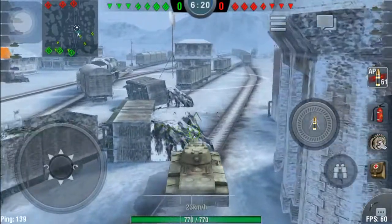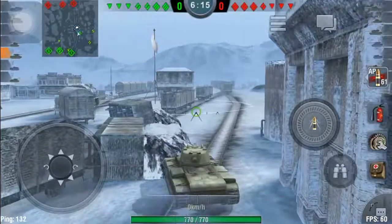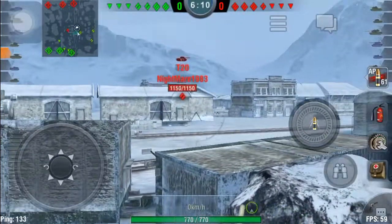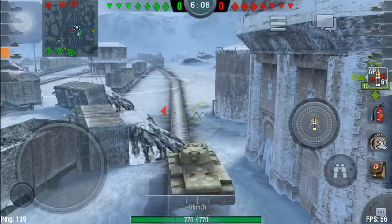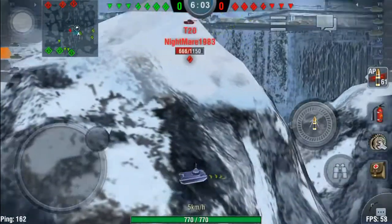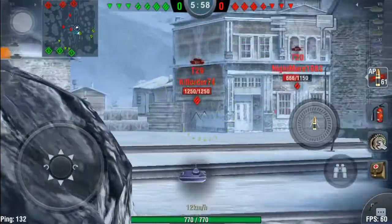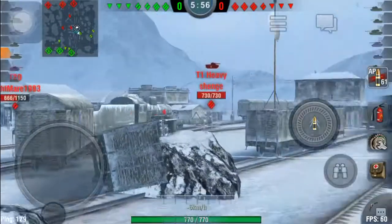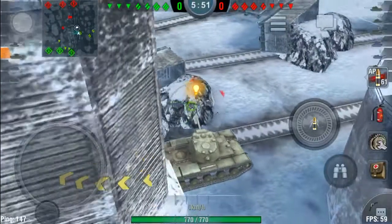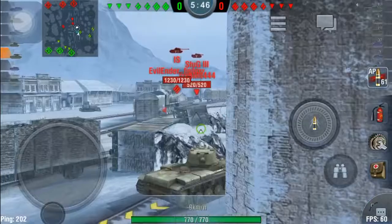T20, not too scared of him, besides his 90mm gun. T29 I am scared of. Oh god, what's this stuff? T1 heavy. Oh. Time to back up a little bit. So, those guys, IS. Mess with the tank. This is a really good tank. I really like the tank.